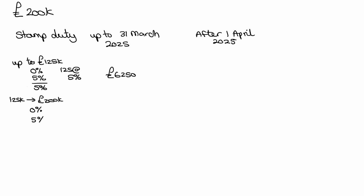Now for the next portion, we've got £125,000 up to the £200,000 price band, where up to the 31st of March 2025, the rate is 0% for the normal person and 5% for the investor, which means we've got £75,000 at the 5% rate, which gives us a sum total of £3,750 to give us a sum total for the whole stamp duty of £10,000 to pay over for this purchase.